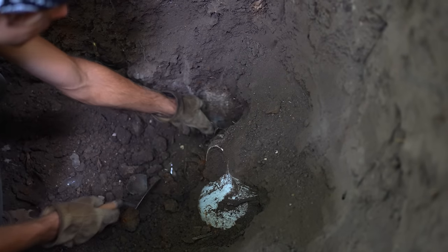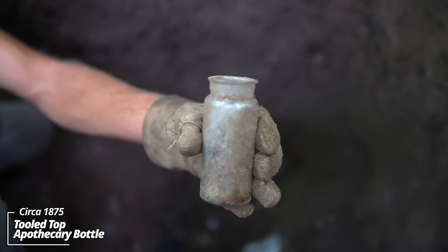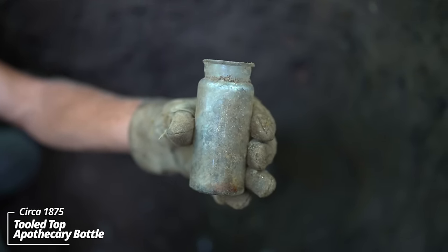Another one. Look at that. Look at that thin lip. I was pulling up stuff like this on an early military fort. This is incredible.